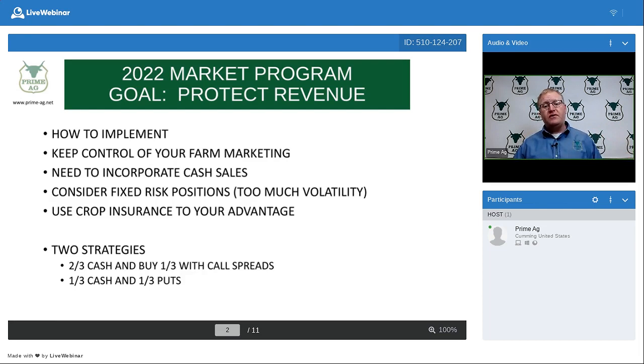The one thing you have to do, and a good basic of all marketing programs, is incorporating cash sales. And our challenge here this year specifically is the amount of volatility that we're facing and the cash flow it takes to hold on to positions. We typically, or a lot of years, we like putting fence positions in place. This year with the volatility, that can be very costly to have in place, with the market moves.